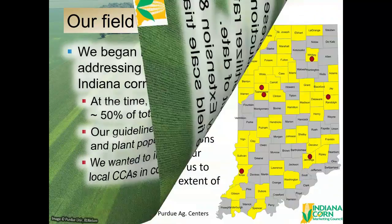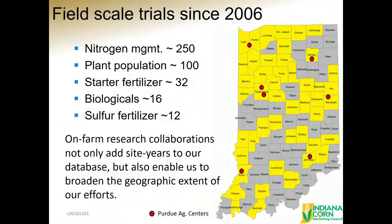Since 2006, and what I'm showing you here is mostly what Jim Cambrato and I have done. Jim's our soil fertility guy, and he and I worked on a lot of these together. Since 2006, Jim and I have been involved with more than 250 nitrogen trials, close to 100 population trials, 32 starter fertilizer trials, 16 trials looking at biological in-furrow seed treatments, and about 12 trials looking at sulfur fertilizer with corn.